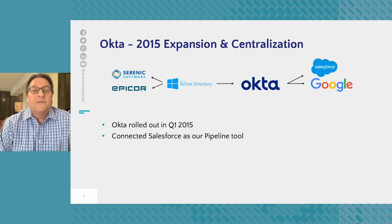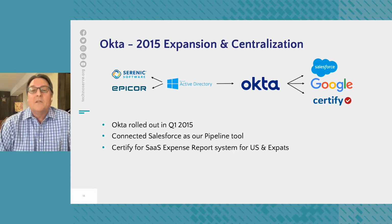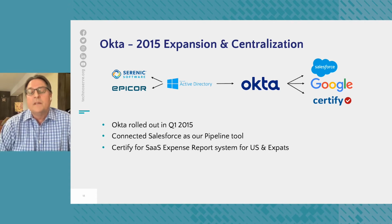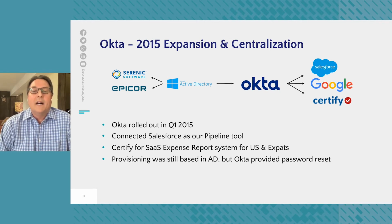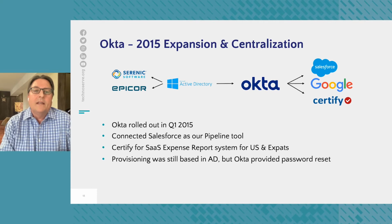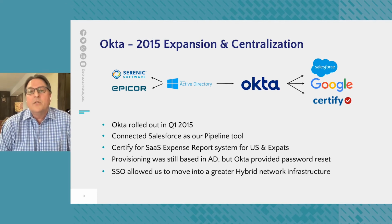And pretty quickly, just a few months later, we were able to develop and roll out a pipeline tool in Salesforce. And then a few months later, we were able to roll out Certify, which is a SaaS expense report system for US and expats. And so Okta allowed us to move quickly to these other apps and centralize them around our company. So Epicore was still there, and we still had a person dedicated to that. But Okta provided us an SSO, like I said, so that we could leverage new apps.